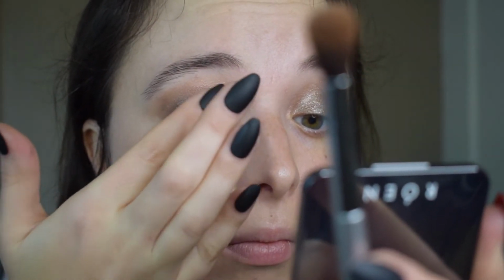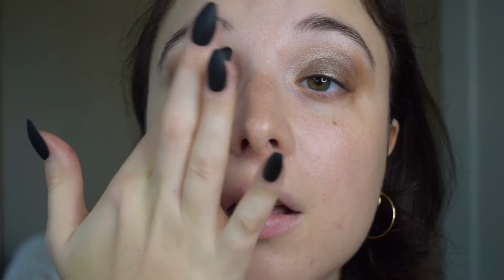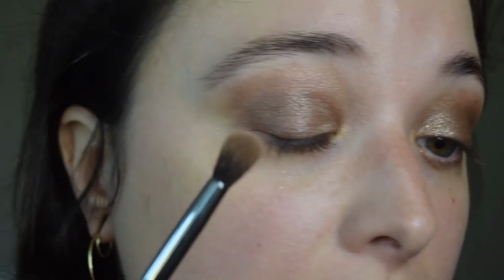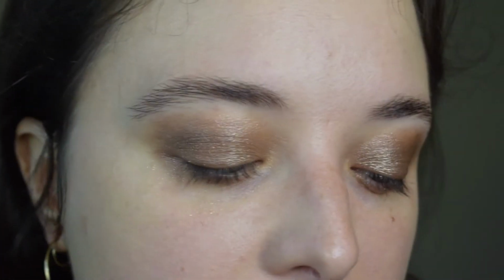I don't know if I'm really feeling the gunmetal right now. I think I'll go in with the kind of pinky champagne and put it towards the inner quarter and only take it towards the center. Yeah, that kind of wakes the eye up a little bit. Yeah, that's so pretty. I think, from what I can see in the viewfinder here, this is doing everything that I feel like a lot of the palettes that are out right now are kind of giving us.